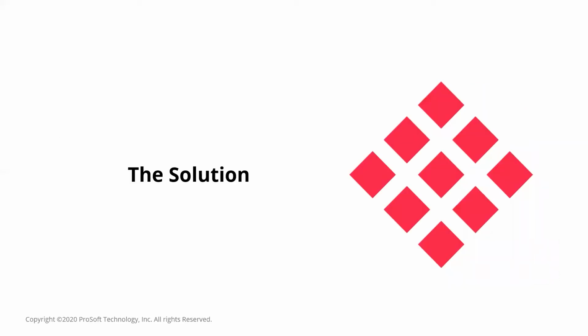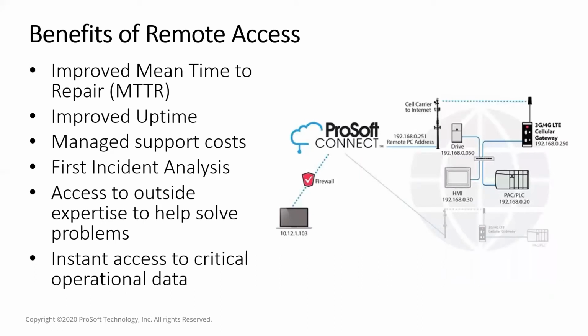So the solution, and before I talk about the solution, I really wanted to talk about the benefits of remote access. And of course, the solution is remote access, but I think it's important to understand the overall benefits of remote access. Remote access today is no longer a nice to have, especially given today's current situation with COVID-19. It's a necessity. And more customers are tuned to it. They understand the value this remote access provides.